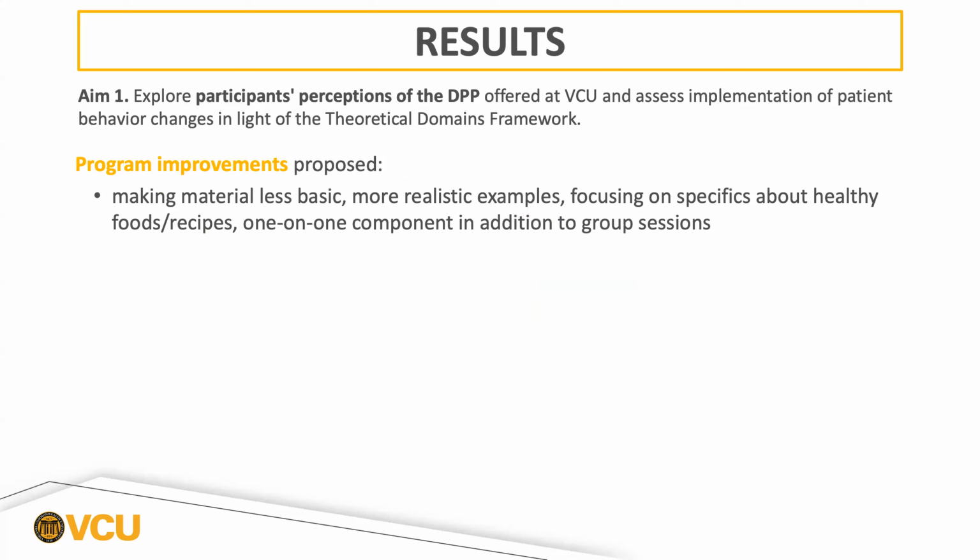The opinions were all very supportive and very positive. They were happy. They really liked their coaches. They learned a lot. They were able to implement the lessons from the program into their daily lives. And we've seen, from the slide that I presented before, that people were able to lose weight. Despite all this positive feedback, there were some program improvements that were proposed.